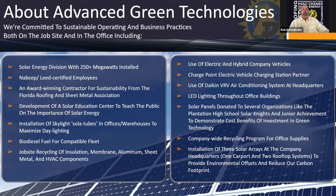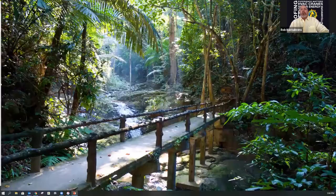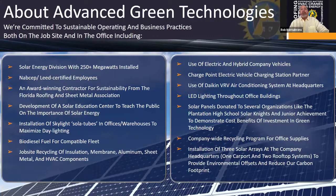All our fleets are biodiesel fuel, and we do job site recycling of insulation, membrane, and aluminum. We use electric and hybrid vehicles. Kevin and I drive Teslas. All our delivery cars have hybrid in them. We have charging stations. We have hybrid air conditioning. We use LED lighting throughout the building. We have solar panels on three of our buildings. One's a carport, and then two on our service building, as well as over on the AGT solar side.